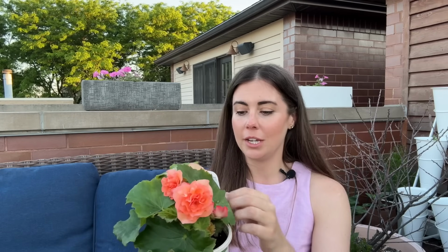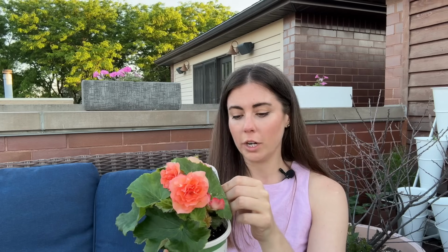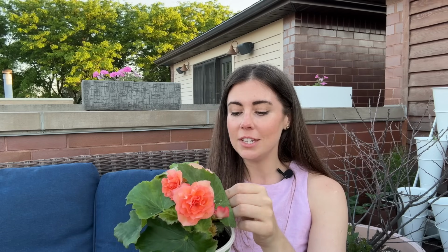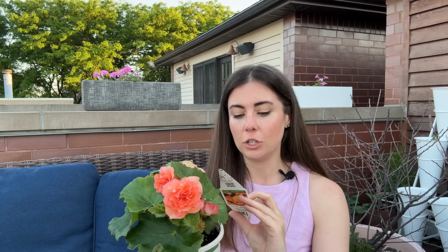Now I have to show you these two, which I love so much. Tried them for the first time last year. Look at these. Look how pretty those flowers are. So this is the Selenia Apricot Begonia x hiemalis, working on those pronunciations. But this is full to part sun. It doesn't get very tall, just 8 to 12 inches. Spacing is also 8 to 12 inches. So a pretty compact plant, works great being shoved into containers.